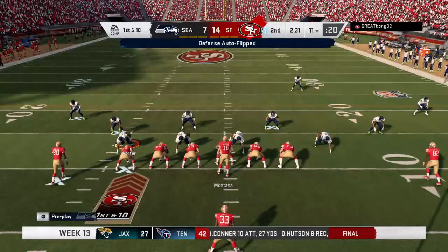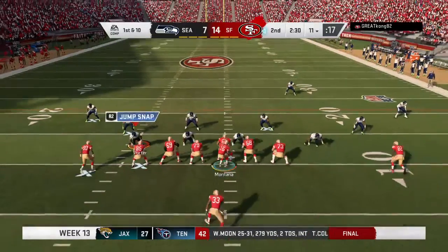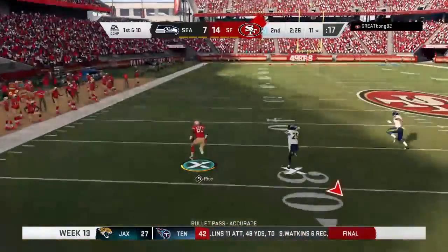The San Francisco offense ready to start their next drive. They've shown very little offensively to this point. Well, neither team has really. They come up here now, first down.